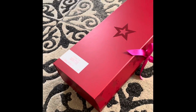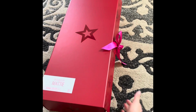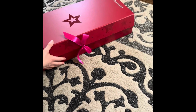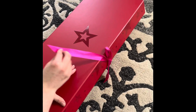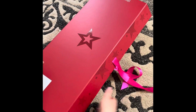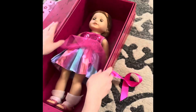Oh yes. So she was designed by me, Maddie. I love that they do this so that you can personalize it. Oh my god, look at the box. It's so fancy. Look at the little bow. Okay, are we ready? Are you ready? And here we go. Oh my god, she's beautiful.